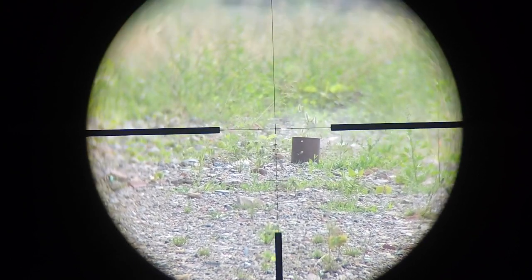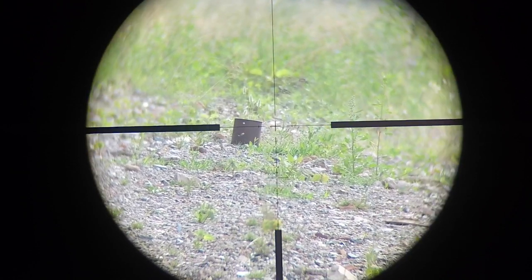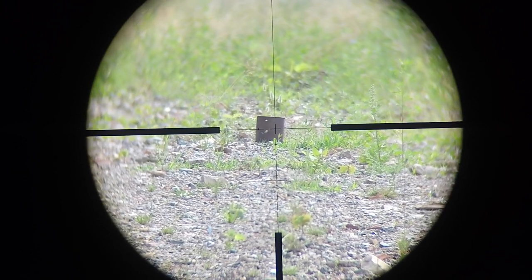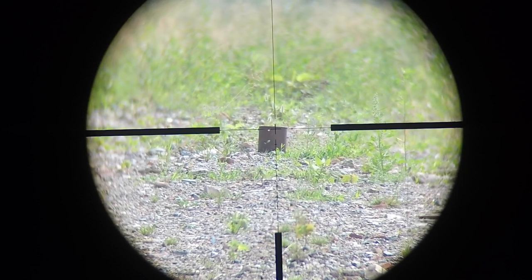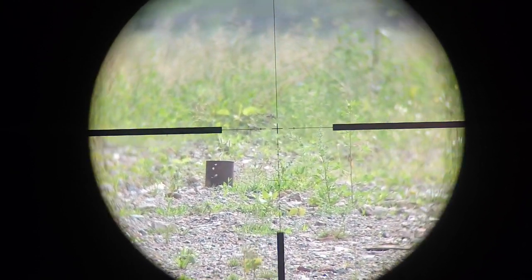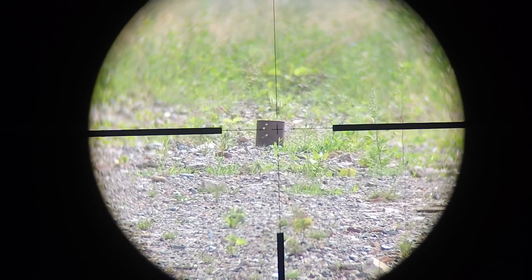Up high. I'll show you with another one. So I re-zeroed it, had to bring it right down to 25 yards where that is. One more. These are shooting at 900 feet per second.